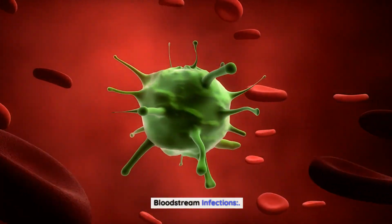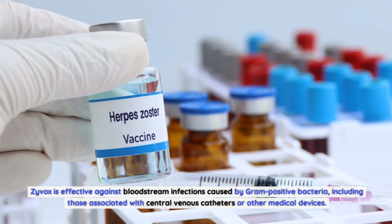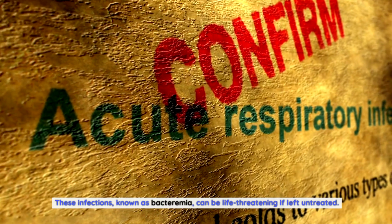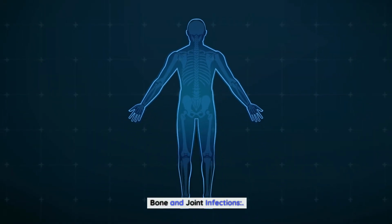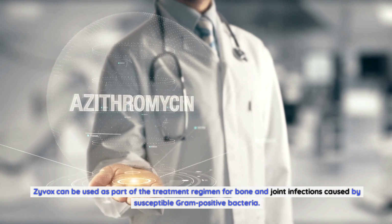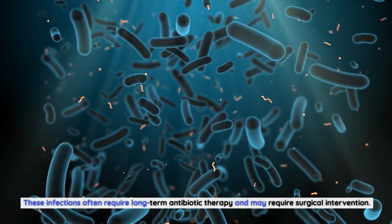Bloodstream infections. Zyvox is effective against bloodstream infections caused by gram-positive bacteria, including those associated with central venous catheters or other medical devices. These infections, known as bacteremia, can be life-threatening if left untreated. Bone and joint infections. Zyvox can be used as part of the treatment regimen for bone and joint infections caused by susceptible gram-positive bacteria. These infections often require long-term antibiotic therapy and may require surgical intervention.